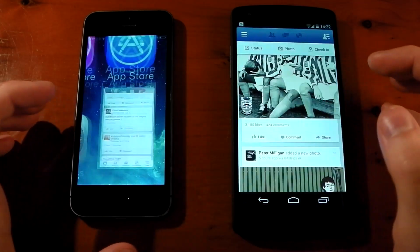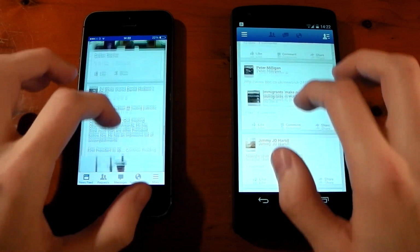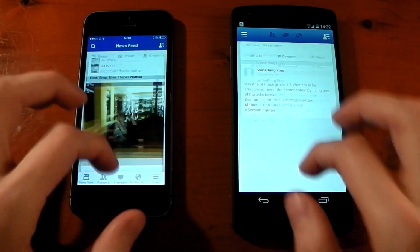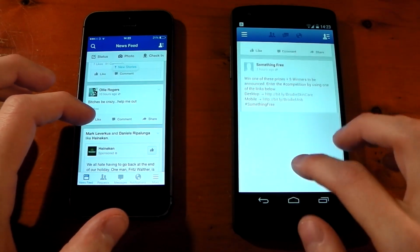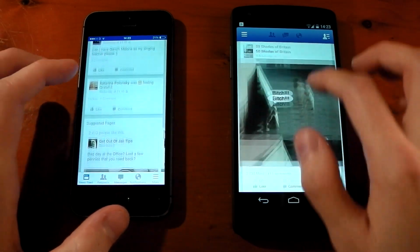So we'll go into Facebook here, because this is one everyone is normally quite interested in, and here we go with the scrolling. So far it seems smooth on both. We'll just speed it up a little bit. It seems easier to scroll faster on the Nexus device. You can see that there. You can just kind of flick it a little bit, not even that hard, and it scrolls quite fast. If you do that on the 5S, it doesn't quite scroll as fast.